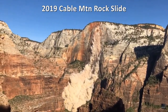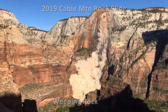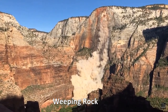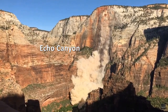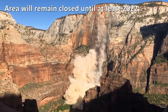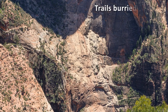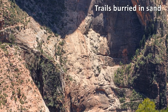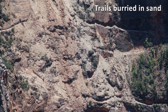In 2019, this rockfall occurred at the top of Cable Mountain, which is immediately above the Weeping Rock Trailhead. Obviously, the trailhead and trail are now closed and will probably remain closed through 2022. It's going to take a while to dig out from under all that dirt. Luckily, we know of another way to get to Observation Point so we don't have to wait.